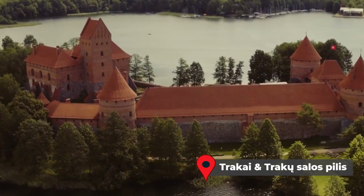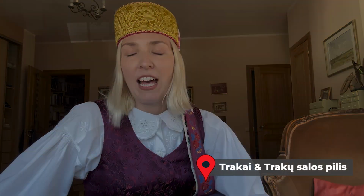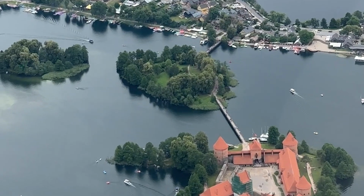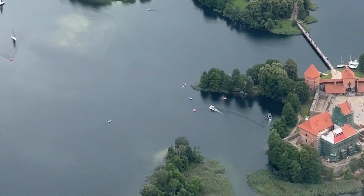And in the afternoon, I would go to Trakai. Trakai is a small village about 45 minutes from Vilnius, where there are a lot of lakes. And on one of those lakes, there is a medieval castle, which is very nice to visit. You can go by train, but you have to walk quite a lot from the train station or bus station, maybe 40 minutes. So maybe it's better to rent a car.